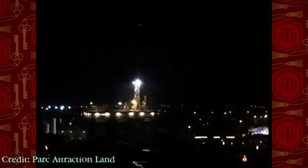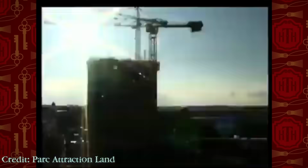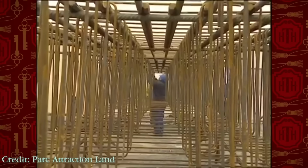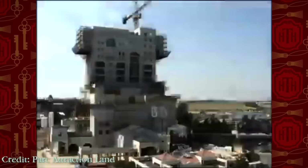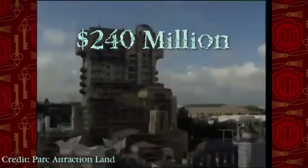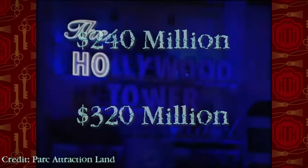However, during the early stages of construction, it was discovered that French regulations prohibit the use of solid concrete in buildings over a particular height. Instead, a steel frame is required. This snag is the source of the high cost, as the ride had to be reconstructed from the ground up to accommodate it. The ride in total cost $240 million, which would be around $320 million today.